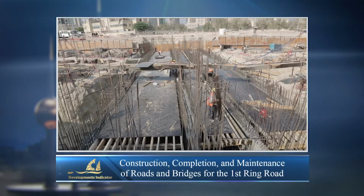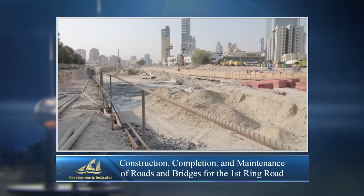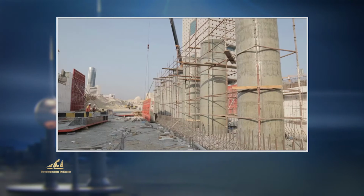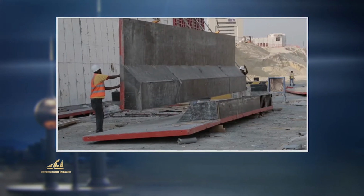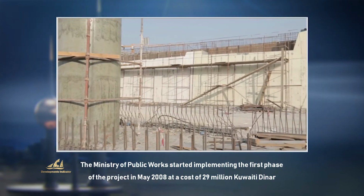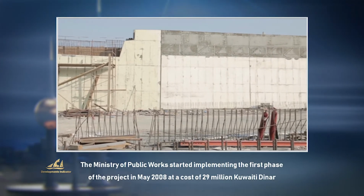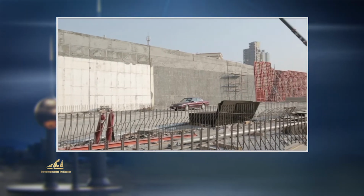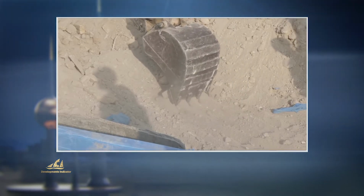Construction, completion and maintenance of roads and bridges for the first ring road, Dasman and Abdullah Al-Ahmed Street, Group B. The construction project sector in the Ministry of Public Works is responsible for it. The Ministry started implementing the first phase of the project in May of 2008 at a cost of 29 million Kuwaiti dinars and will transfer parts of the Jahra roundabout to tunnels, as well as the work of suspended overhead bridges connecting the first ring road on Jamal Abdel Nasser Street and the CE Road.